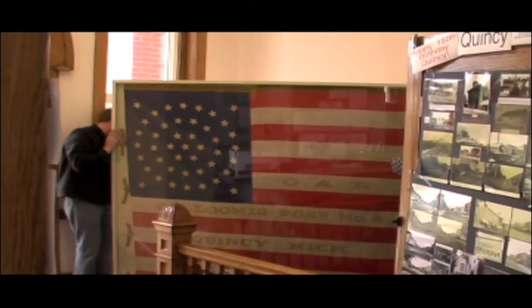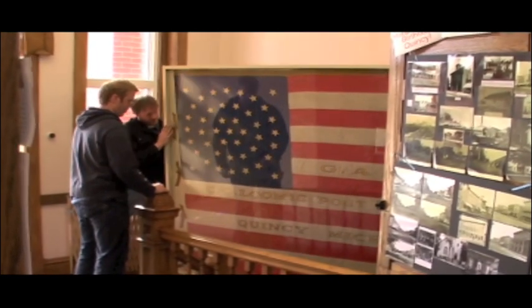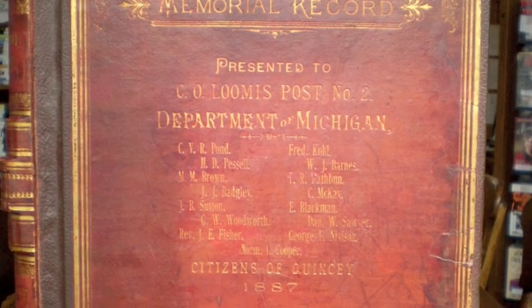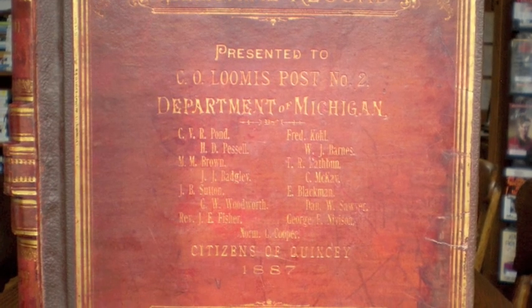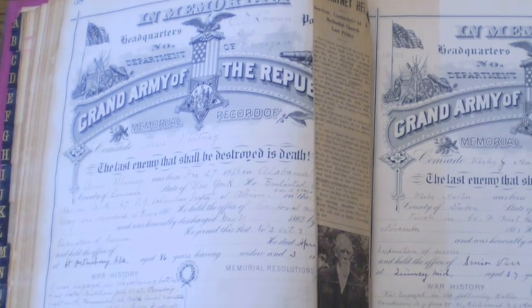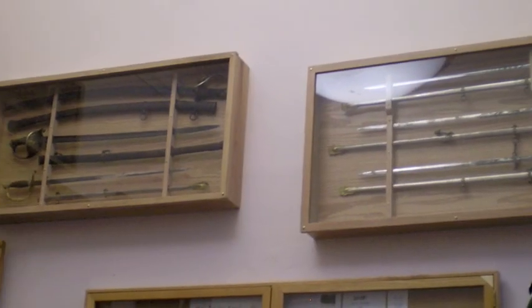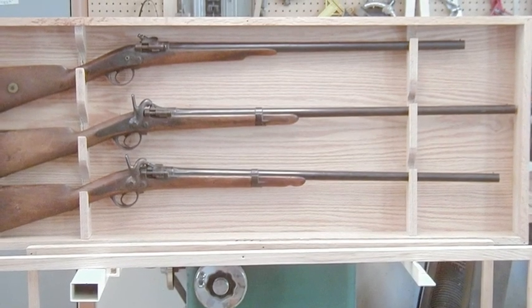And we've been told it's very rare that a single town in one place has both the Post flag, the federal flag, and the roster from the Post. And we have the leather-bound roster in good shape. Each member of the Post had a page where they would list when they entered and what battles they were in, if they were sick, if they were injured. It's just wonderful to have something that's going clear back to the Civil War days. We also have cases of muskets, carbines, or rifles that were used by the Post.